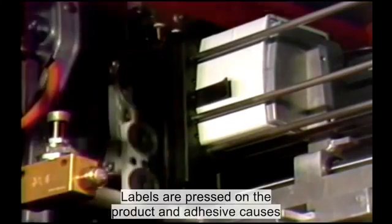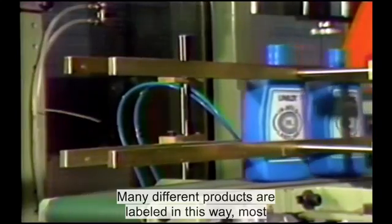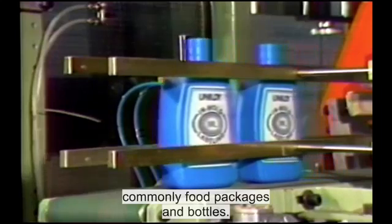Labels are pressed on the product and adhesive causes them to stick. Many different products are labeled in this way, most commonly food packages and bottles.